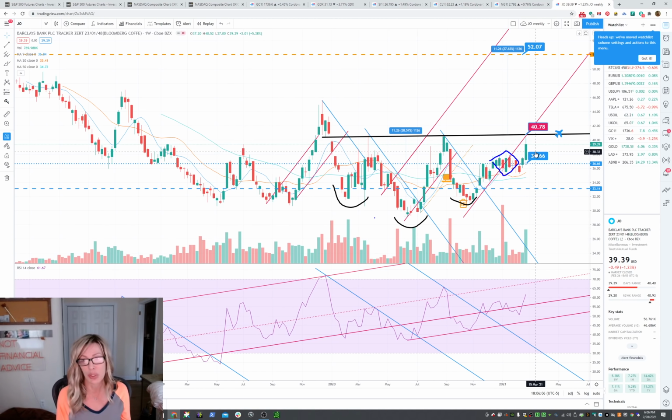For me, I will certainly add back what I sold here near resistance this week if I get the opportunity to. I would love it. Now, just speaking from a purely technical perspective, even though it's bullish above 36.66, I would like to see it not mess around too much below 38.77. Should I label that? No, I'm just going to say it. So this is exclusive content.